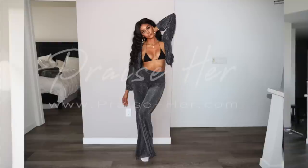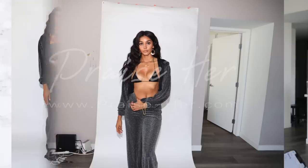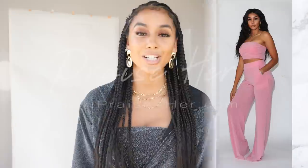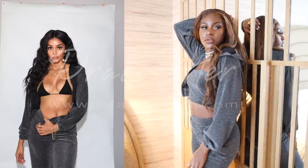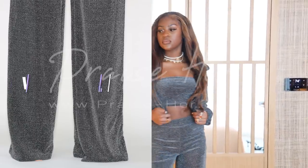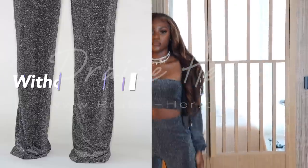This first outfit is actually the outfit that I'm wearing. This set is so amazing that I got it in three different colors. This first one is a black set. One of my favorite things about this is it's tall girl friendly. And to be honest, if you're under 5'5", 5'6", and you don't wear this with heels, it is for sure gonna drag on the floor.